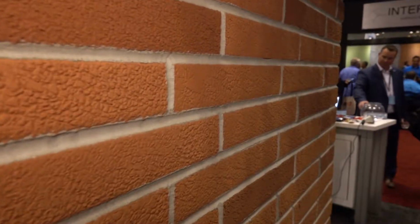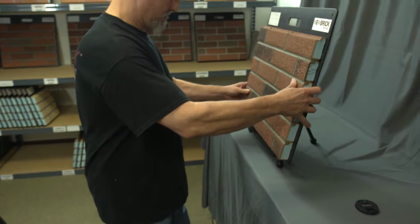I knew right then that we had something that was pretty attractive to the market. It's one of those things you look at and you say, wow, it's so simple. Why didn't someone think of this? I tried to understand how could we emulate brick? How could we make something that looks traditional but has the energy efficiency that is unheard of?